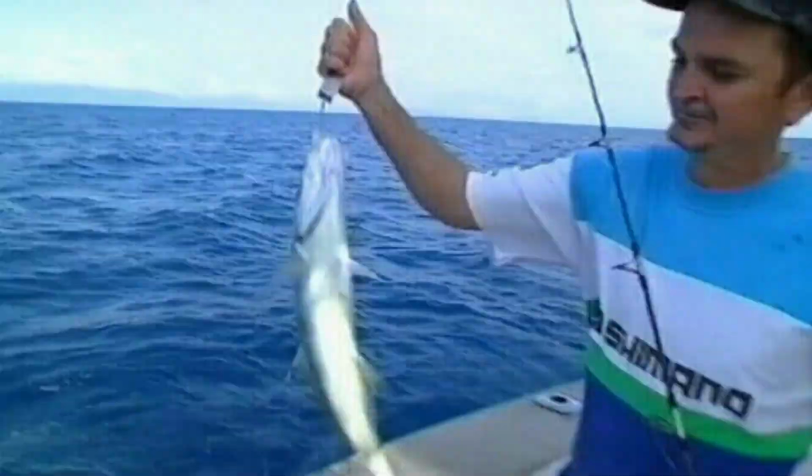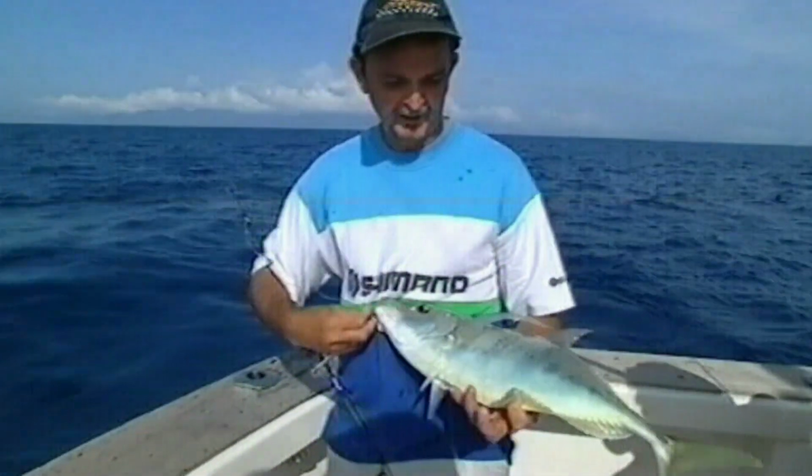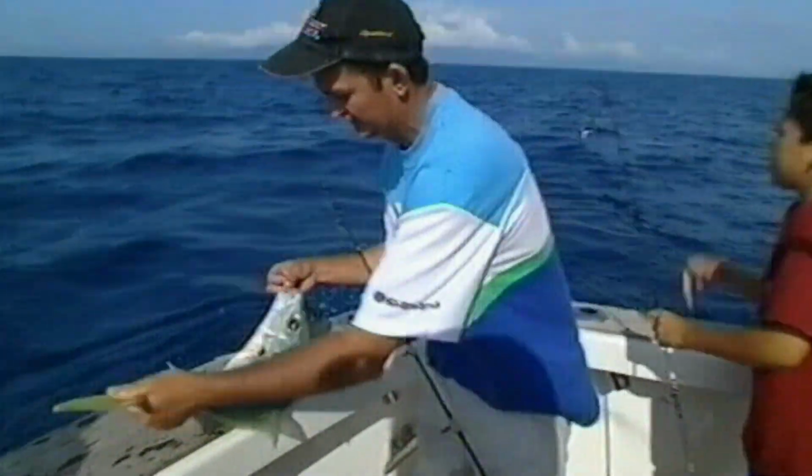Meanwhile, Tim's tapped into the trevally. Just a small gold spot trevally. Sometimes we get them up to about 30 pounds, really big fellas, but only little pups, so I'll let him go.